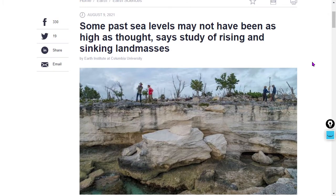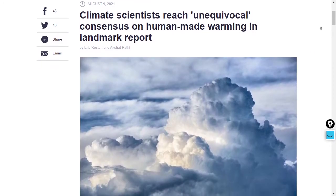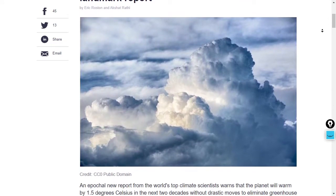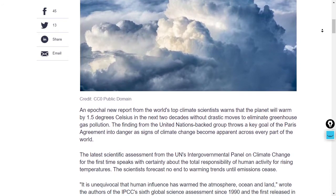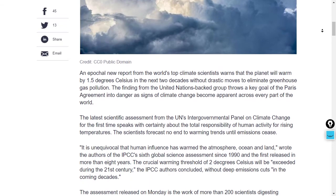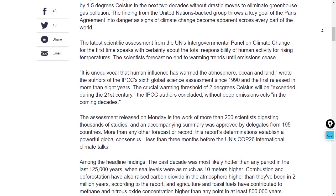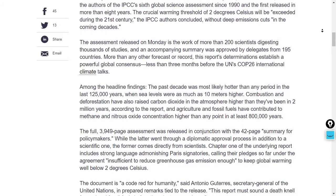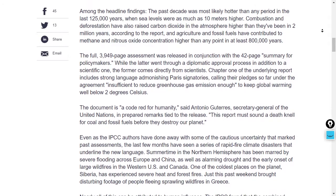Some past sea levels may not have been as high as thought, says study of rising and sinking land masses. Let's talk about unequivocal consensus, and, quote, "unequivocal consensus on human-made warming in landmark report." Seems like total nonsense to me. And this is going to be all over the newswire, so we decided we'd briefly talk about it here, as the IPCC has released a new report, and it's alarmism cubed. It's alarmism cubed, folks.